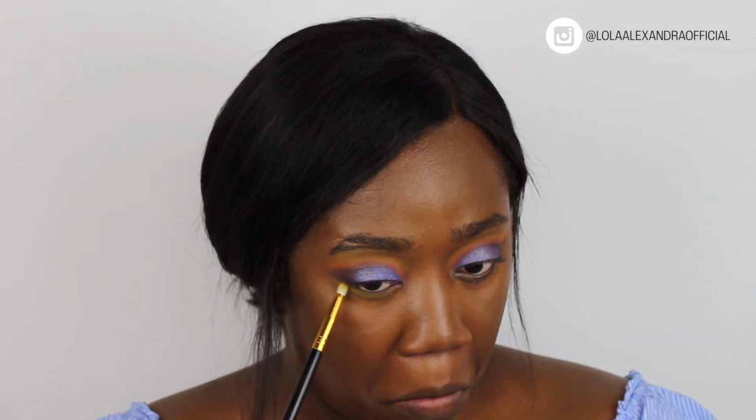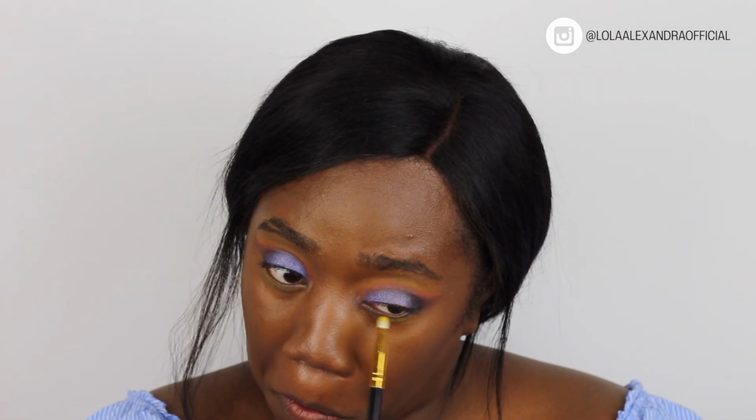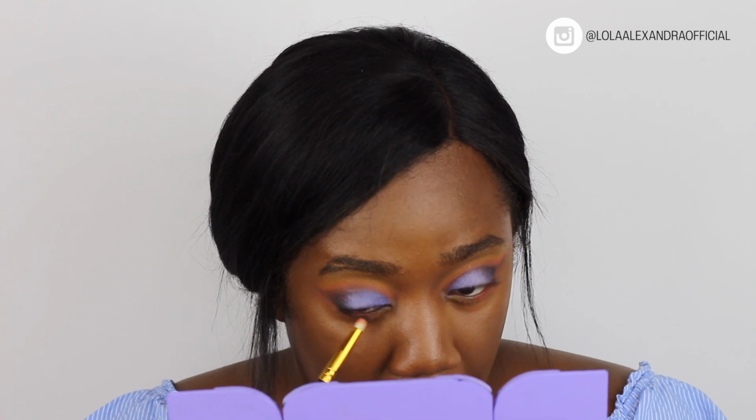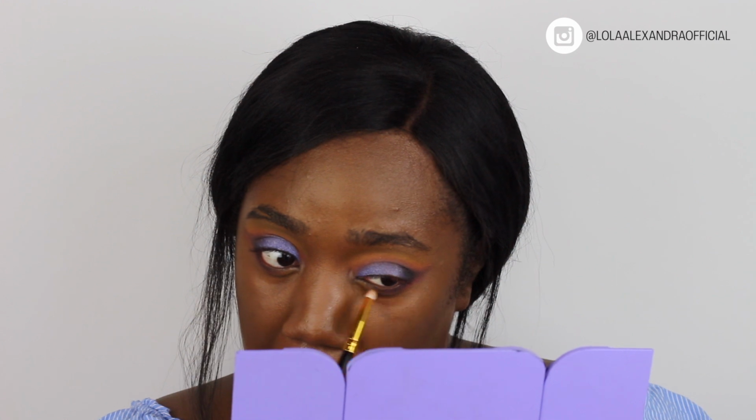Now that I'm happy with everything, I'm just going to go underneath my lash line and do the same colours that I used on my lid onto my bottom lash line. I'm sure you guys have seen this done so many times, so you don't really need an in-depth description.